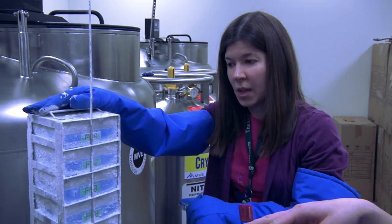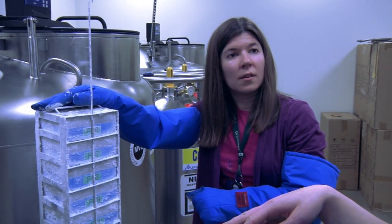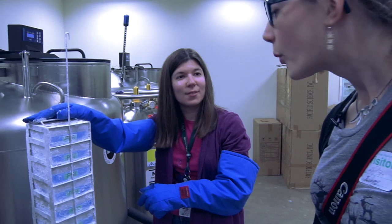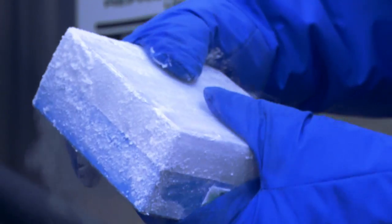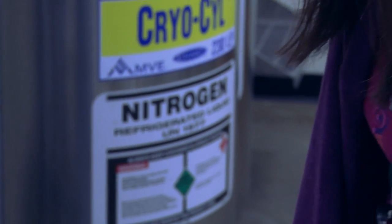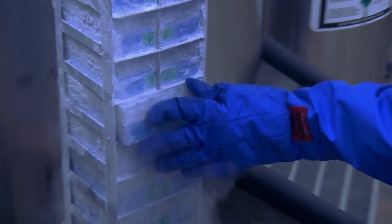And then we have 13 boxes in every rack. So 1,300. And then we have 54 racks. I'm not that good at math. About 70,000 vials. Really? Yes. 70,000 in each one of the tanks? Yes. That's a lot of vials. It is. So that's why we have to be really well organized. And it looks like it's kind of dangerous.